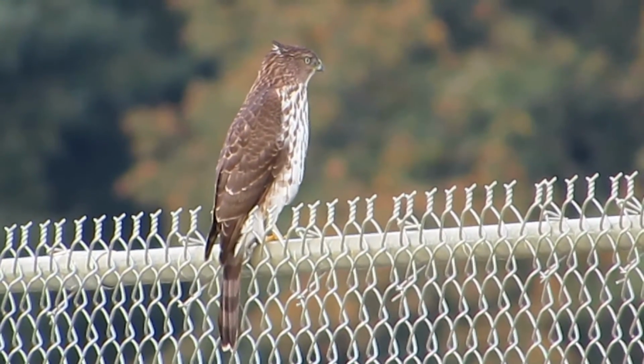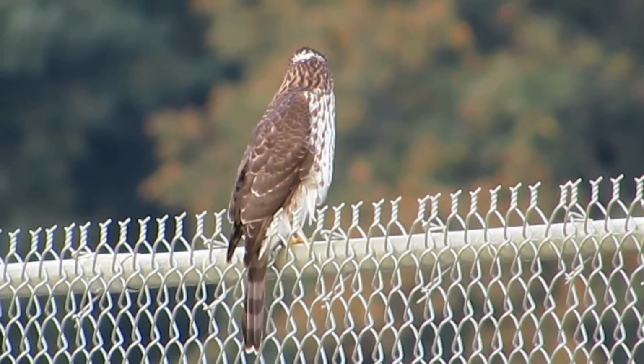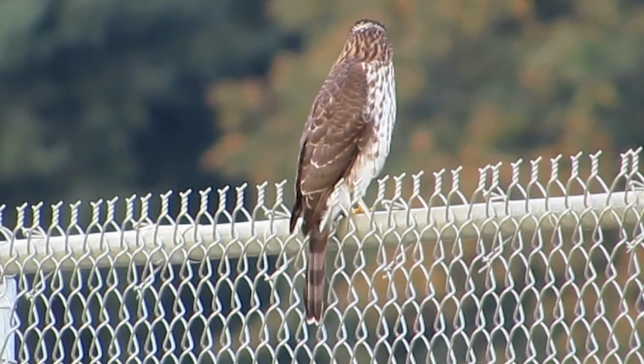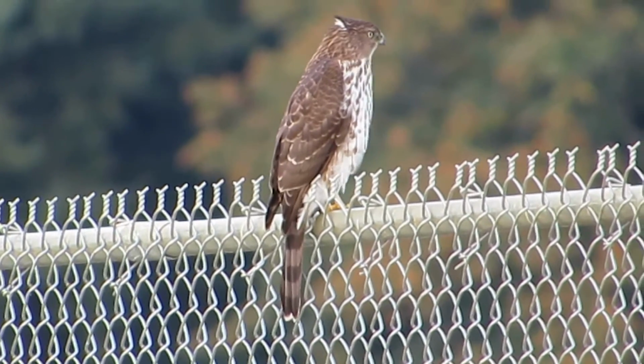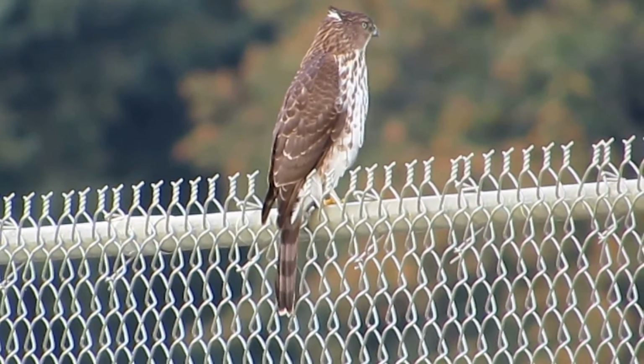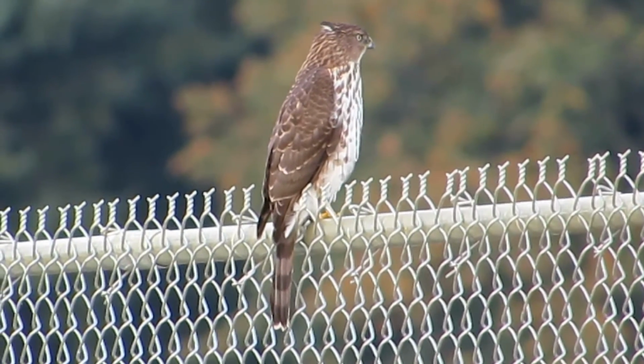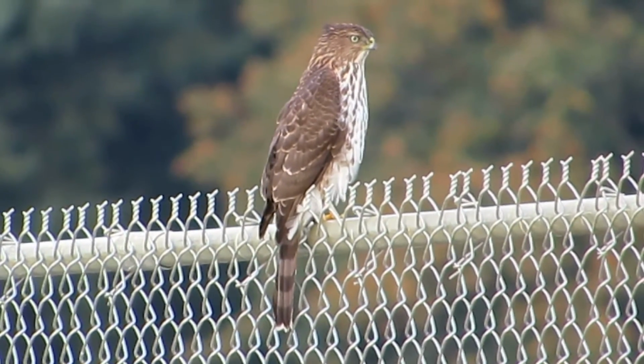Well, there's our Cooper hawk. The chain link fence down here hunting birds. There's a bunch of starlings by the horse track. And this one, the wind's blowing his hackles up. And there's 2 of them down here chasing starlings. I've been keeping a sharp eye on them.